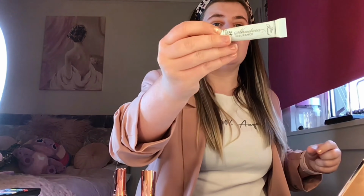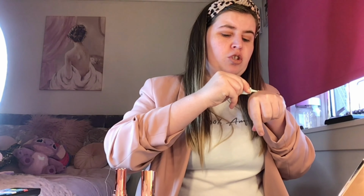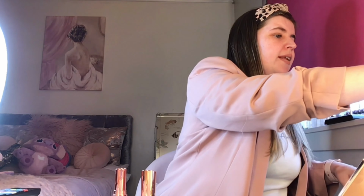Okay, so even though I did not vote for this because I've only got one primer, I'm needing to put some primer on. So I've got my primer. It's actually just Too Faced primer. I'm going to put some on my hand. It's just to whiten that, so even though it's not white, I can apply white and then I can apply that colour. So let's get to it. I'm using this brush.